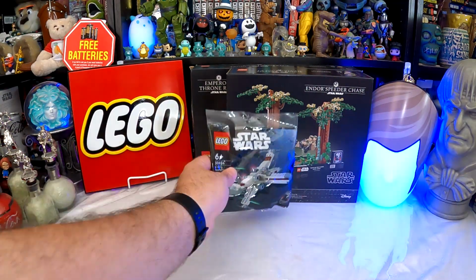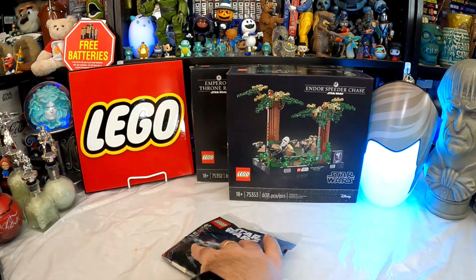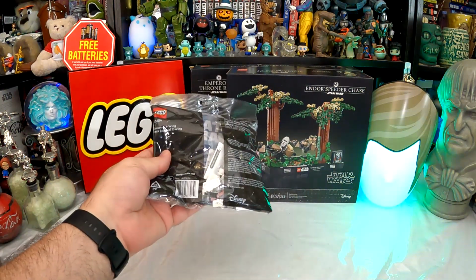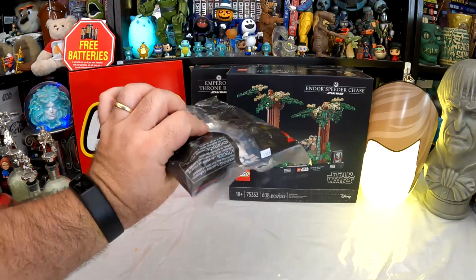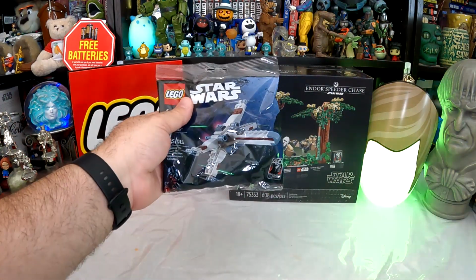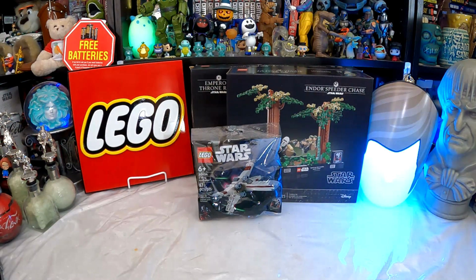I was in Target last night, and Target had these in the Disney Store section. And this actually might be fun to try the build in the bag challenge with, because it's a pretty good sized bag. It's a decent enough build, and that might be a thing for the future.